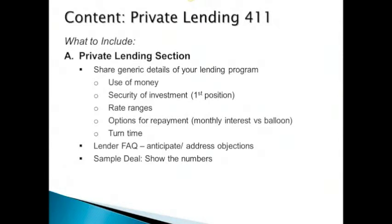The second part I mentioned at the very beginning: I would probably today add a section about private lending. I call it Private Lending 411. In your private lending section, I would probably add 3 sheets. I did not do this with mine, so I don't have an example, but it's fairly simple to do. The first part would be just generic details of your lending program: what you use the money for. Are you using it for your own business, operating expenses, or, say, I buy houses and use their money for the down payment, purchase, and renovations? Just generically what you use the money for.